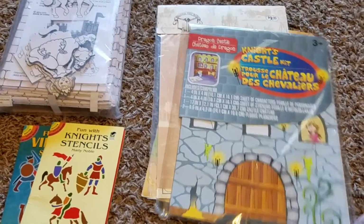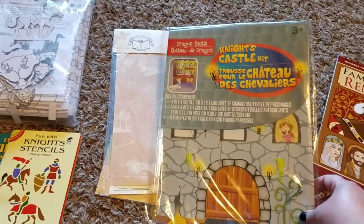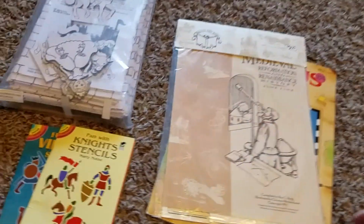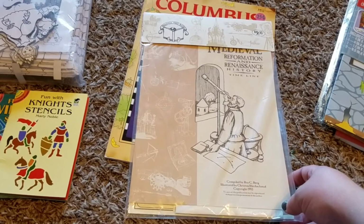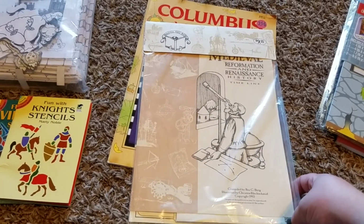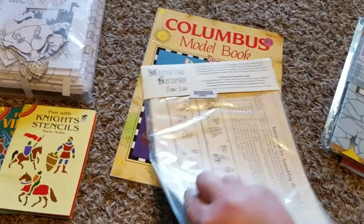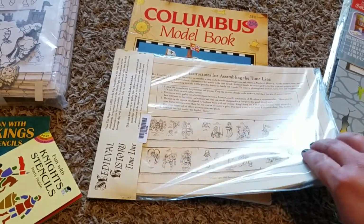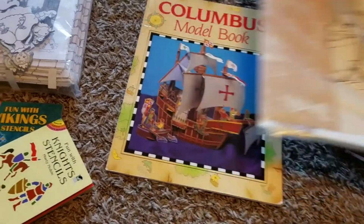And then this, I believe, was from the Dollar Tree, and I've had it for like a year. I was saving it. It is the Knight's Castle kit, and this is just like a fun little castle. I have our timeline, and we did this with the Ancient Civilizations timeline. So I went ahead and picked up the one for the Reformation and the Renaissance. So we're going to be using that, and it is a pretty easy to use timeline. It was fairly inexpensive. It was only $10, so I went ahead and picked this one up too.